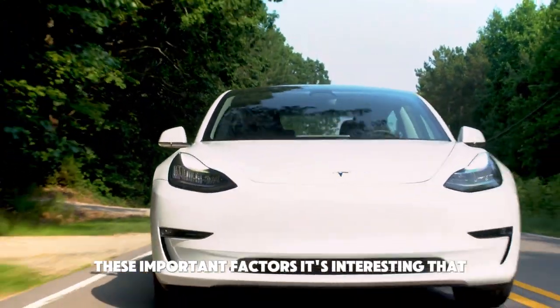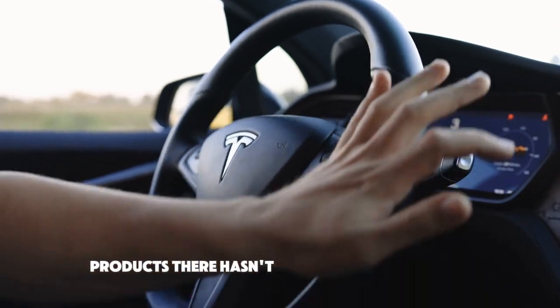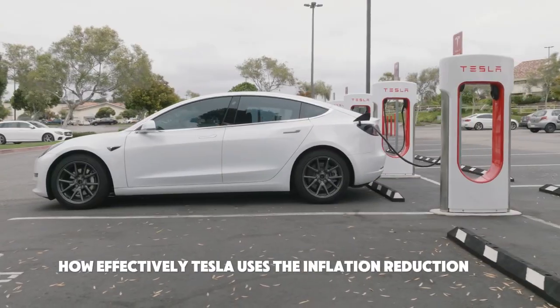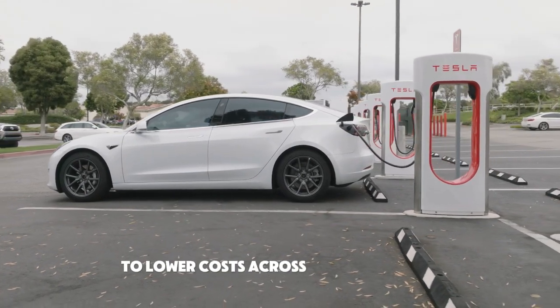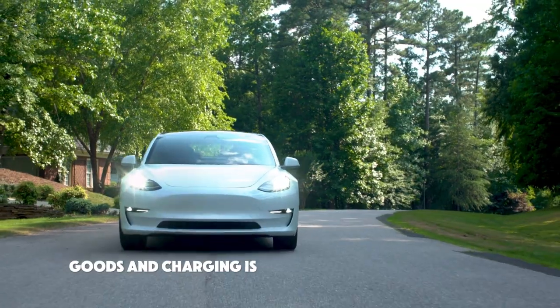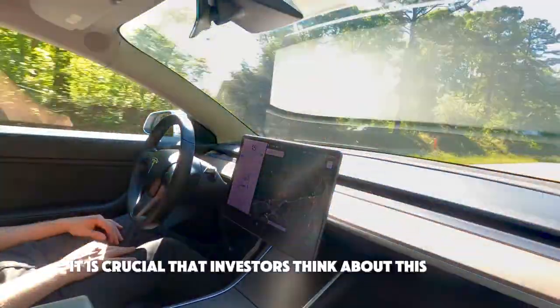It's interesting that, despite advertising's critical role in marketing Tesla products, there hasn't been much talk about it. How effectively Tesla uses the Inflation Reduction Act to lower costs across its product line, including its auto and energy goods and charging, is another matter for inquiry. It is crucial that investors think about this subject.